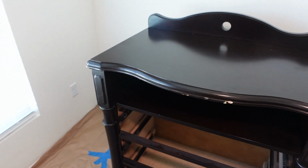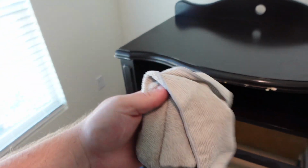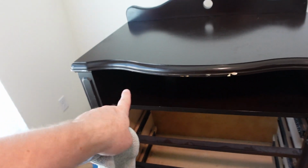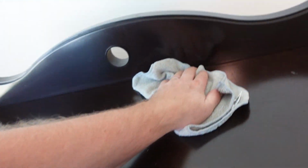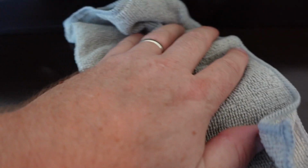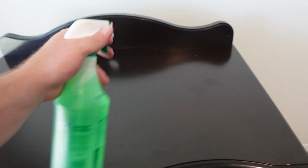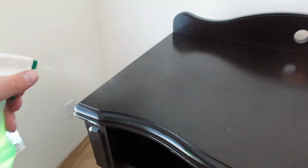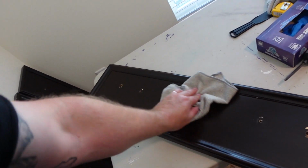For my next trick, I'm just going to wipe them down dry, get the dust off, hair, anything that might be on the outside or down back inside that little cubby there. Before I do the wet wiping, I'll just do some light dusting. Ooh, there's something sticky. That's what we're gonna clean. For the next step, I'm just gonna spray them with Simple Green and wipe them down. Spray it down and wipe it down. Don't forget the drawer front.